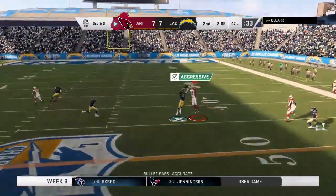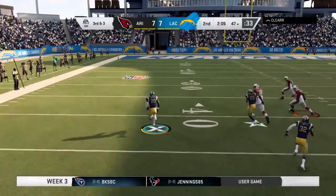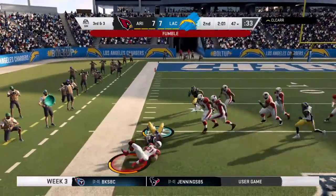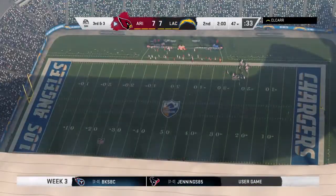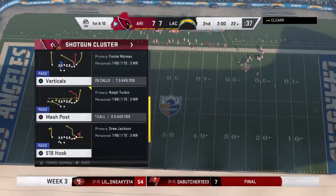Operating from the gun, McQueen into heavy traffic, and it's intercepted. Picked off by Landon Collins. And now look at this. Big gain, but a fumble. And what a return as he brings this all the way back down to the 20-yard line.